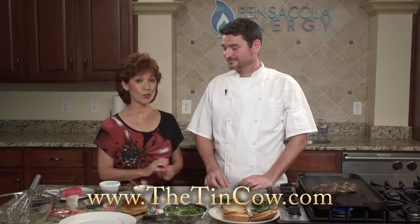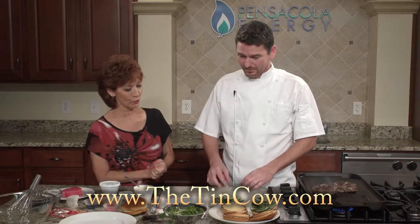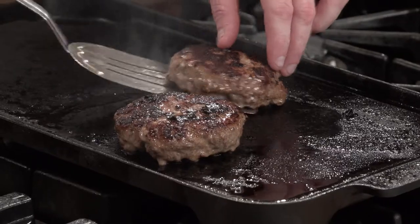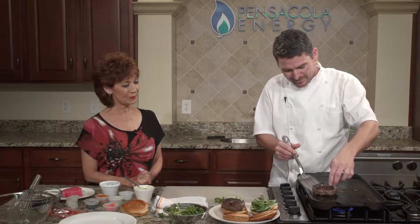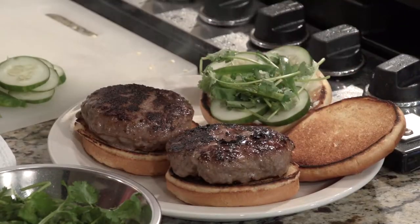Welcome back. We're cooking with Chef Joe Abston from the Tin Cow, and look at our burgers. The burgers are ready to roll. Beautiful. Like I said, we haven't quite cooked them. I don't like them to be dead. I like them to be juicy, with a lot of flavor in them. And those are just delicious.